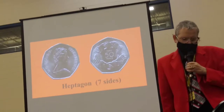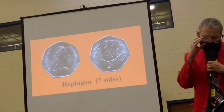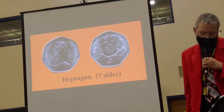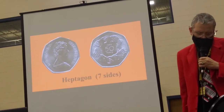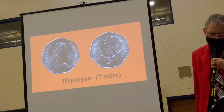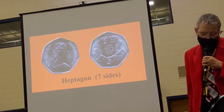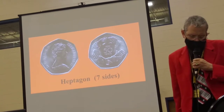When the British went decimal in 1971, they retained the size and composition of the 5 and 10 new pence coins, which are based on the value of the silver shilling in 1816. As a concession to inflation, the 50 new pence was introduced in 1969.